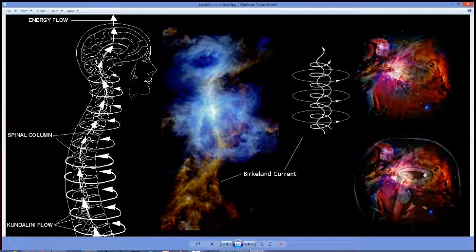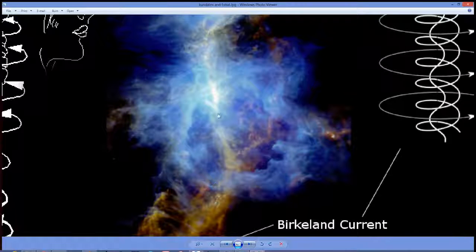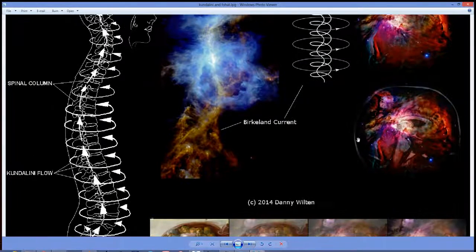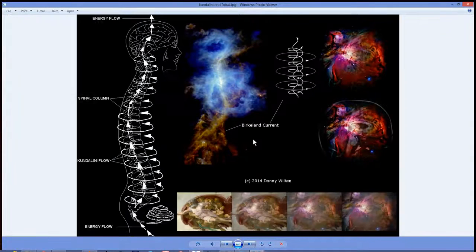It moves up through the brain, and this line that you see right here passes right through that area which is associated with the pineal gland, which is the brain in the Orion Nebula. This is the pineal gland area, and that's exactly where it's passing through, just like we see in Kundalini, matching the current. So you can see how these ancients knew this. I have no idea. And then here's a copy of what we see right here.